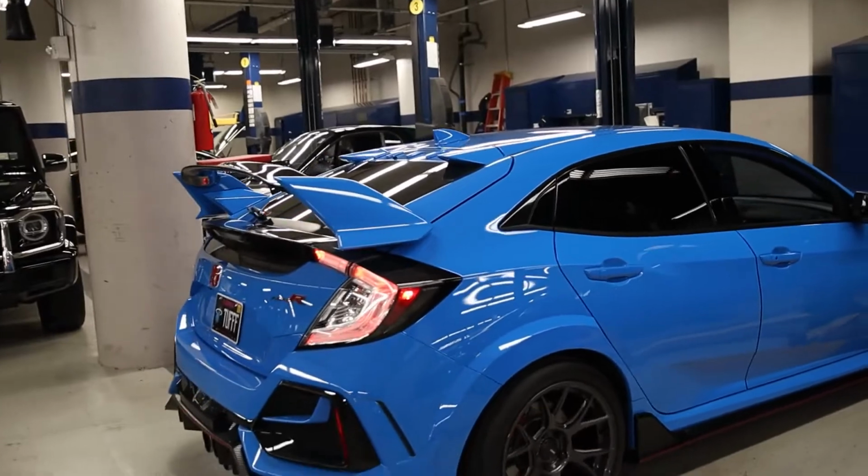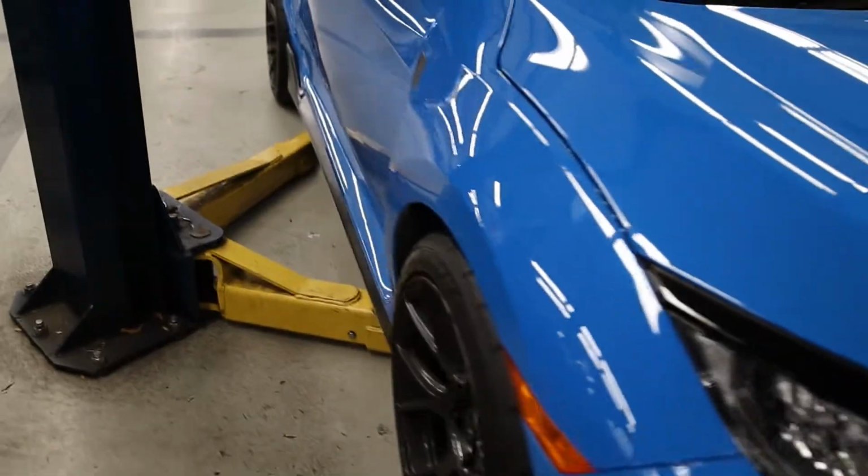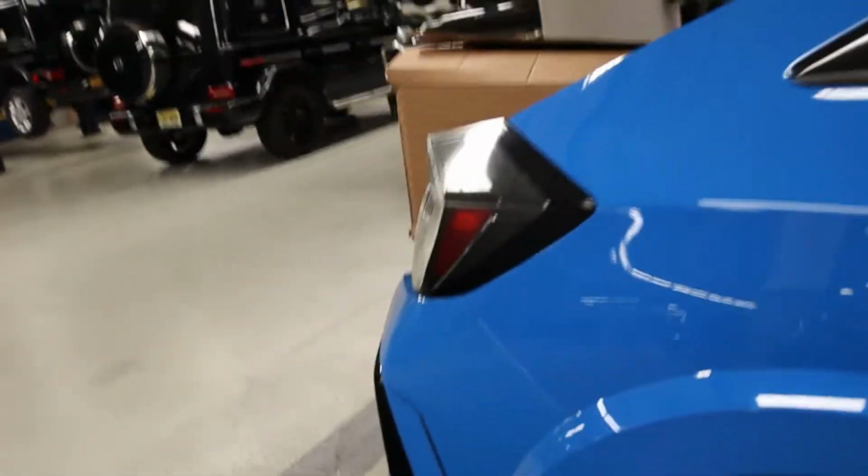First time I did a lift. Let's get this lifted up. I'm gonna take the exhaust out. Everything's set up. Yo, it's so funny. One of my boys is actually in here somewhere. His car's getting worked on. So this is crazy. Two Civics in a full bend spot.